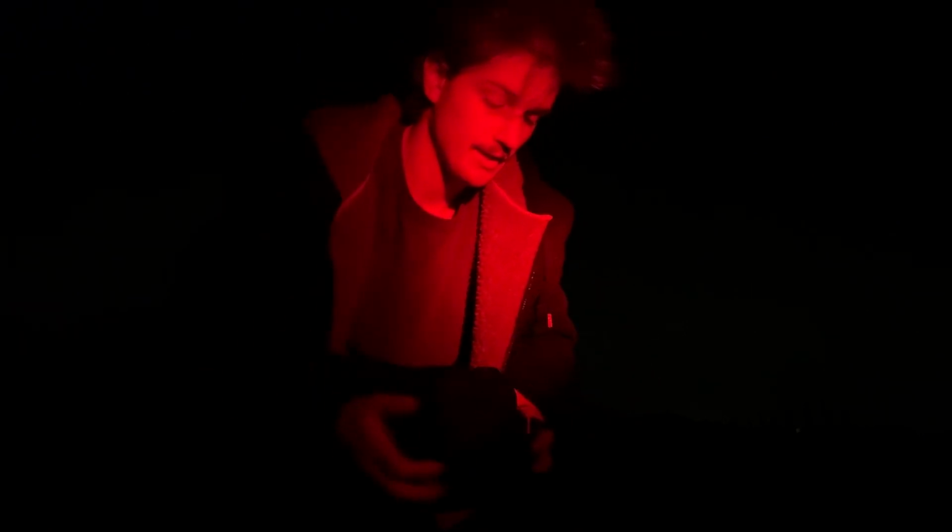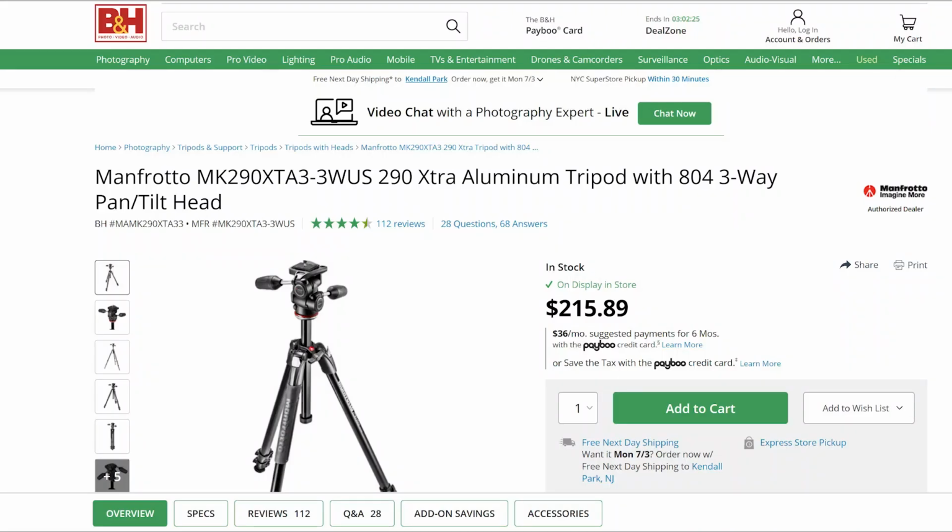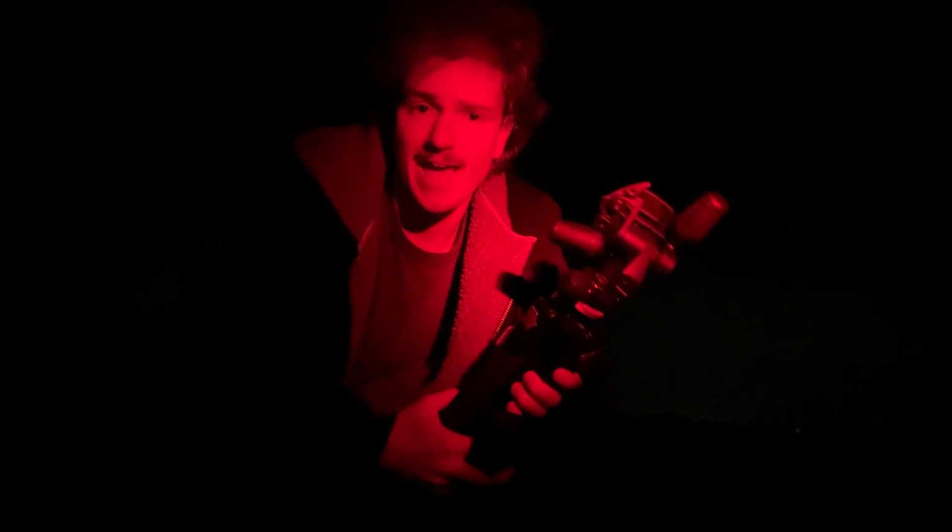So the big thing that I would highly recommend is upgrading your tripod if you don't have a really good one already. I like to cheap out on just about every single aspect of my life, especially when it comes to photography, because it's very easy to spend a lot of money. However, one thing that I will recommend, get a good tripod. This is a Manfrotto 290 Xtra. It's made in Italy, it's very fancy. It comes with a 3-axis head, which is very nice for other aspects of photography, but I take it off for the star tracker.